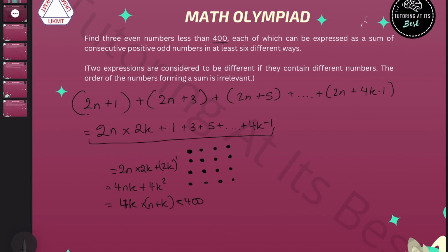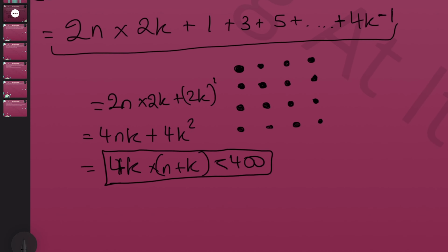Let's take a look at what we've done here. We started with the sum of the odd numbers, and we've shown that it equals 4k times n plus k, which must be less than 400. We need to find a total that can be written in six different ways as sums of odd numbers. If I change the values of k and n, I get a different sum of odd numbers. So I'm looking for a number less than 400 that I can write using different values of n and k.